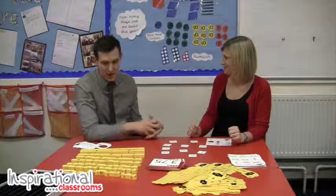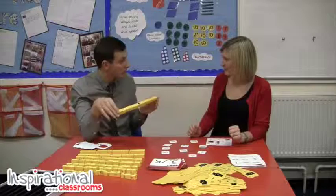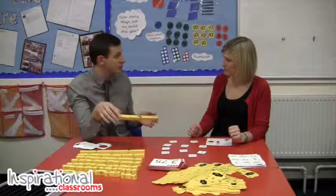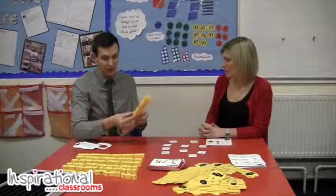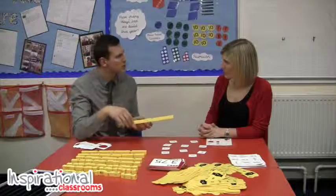Right, great. I've been using these a lot in my class, the equivalence bars. Like you mentioned, they keep the children engaged, but it's because of the abstract nature of fractions. Children find it hard to understand. With the equivalence bars, for example, being able to see that two halves make the one whole really helps with the understanding.